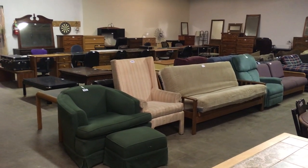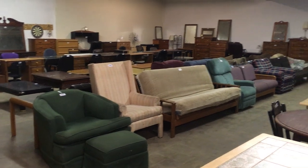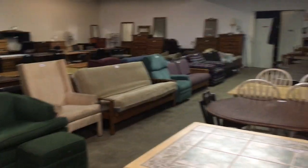Hi everyone, I got a lot of used furniture for sale. I'm gonna go through most of the items I have and list off the prices.